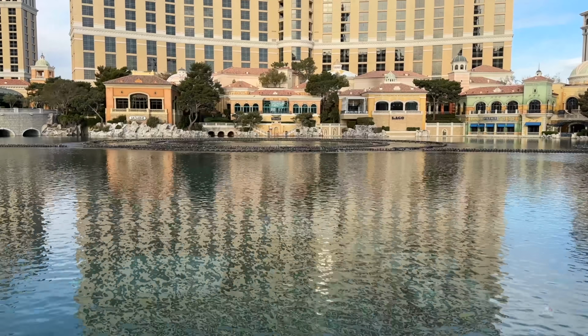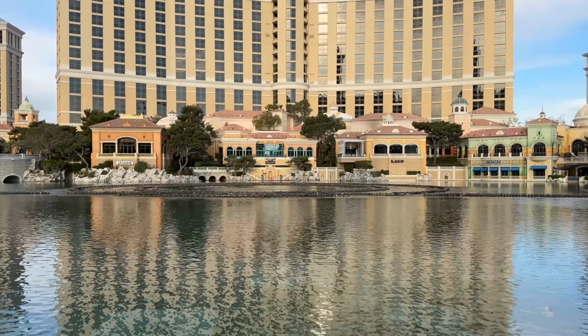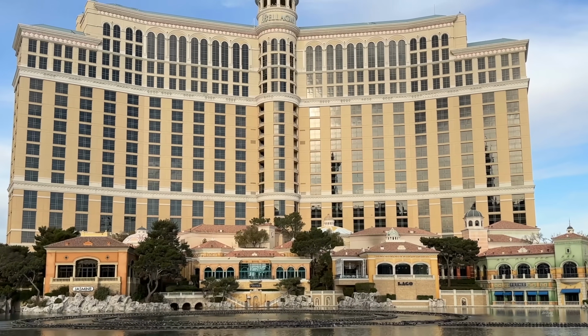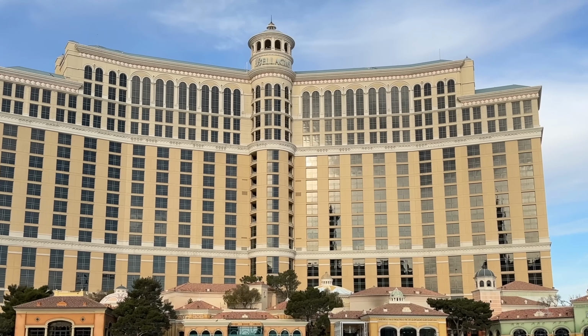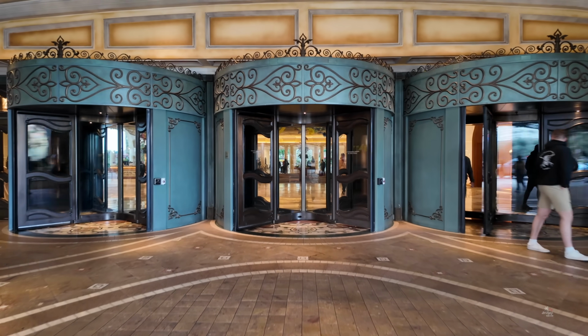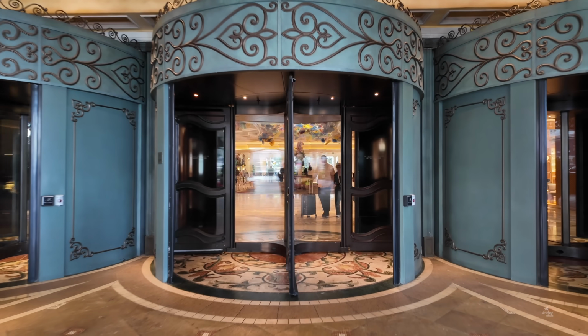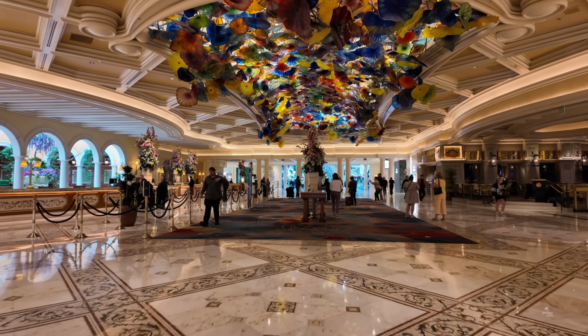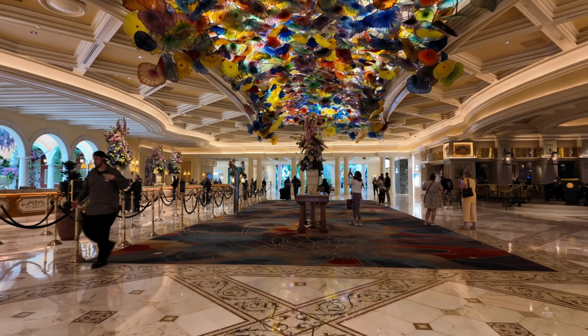Bellagio on the fabulous Las Vegas Strip. Now, weren't we just here a week ago? At least today the weather's a little better, and that sky's a pretty blue this morning. The Spring 2025 theme at the conservatory was unveiled recently, and we know from past experience that in springtime, the horticultural team always brings their A-game.